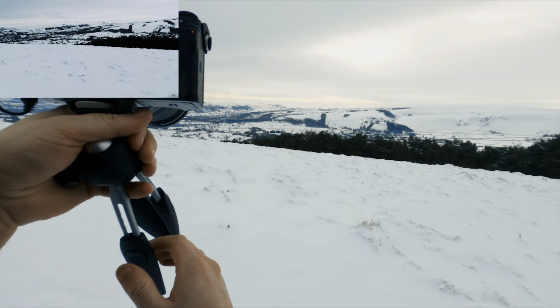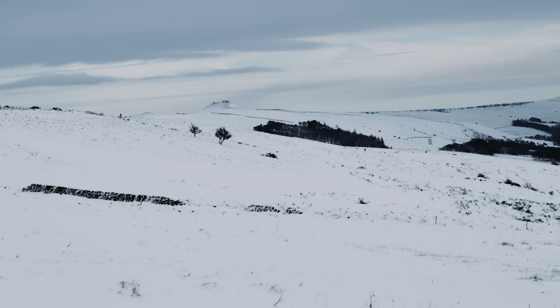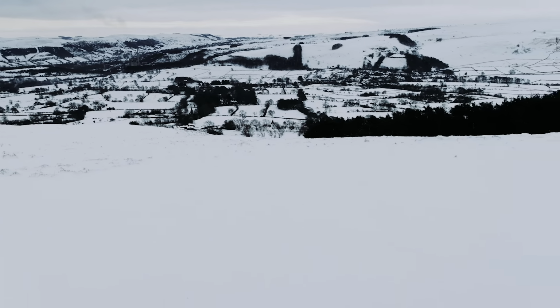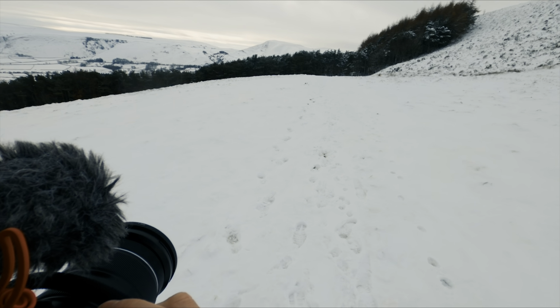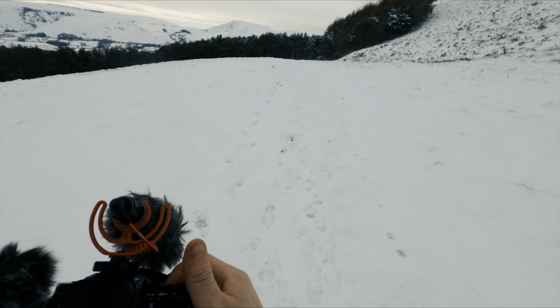The core has just gone bang. Do I go all the way over there to that little chrome mill, or do I go back down and back up to Mam Tor, which is there? I'm not sure. Let me get a picture.